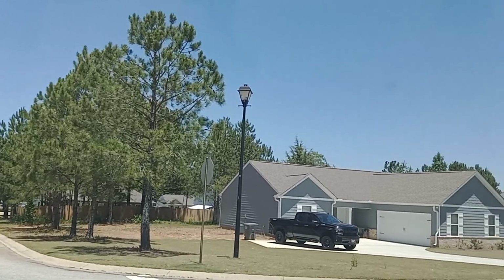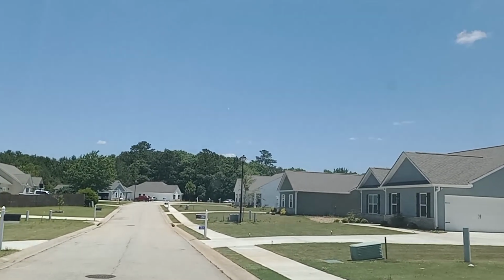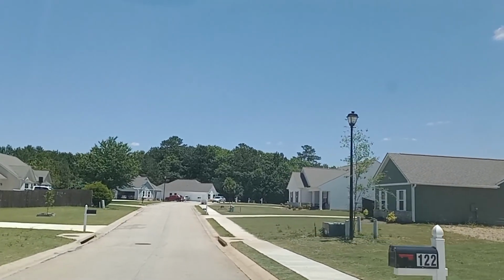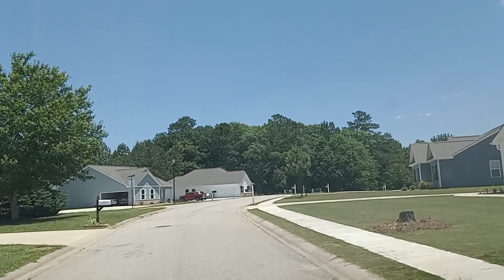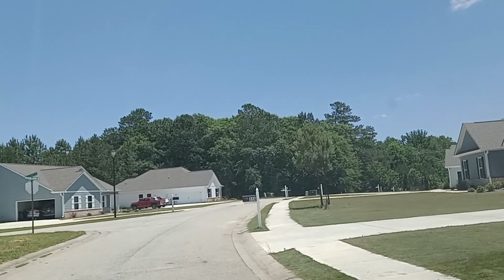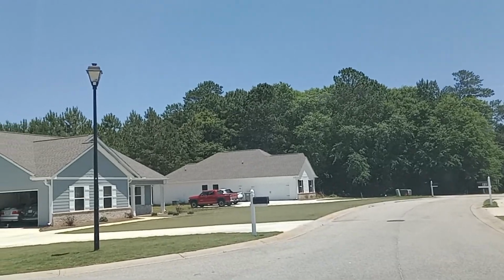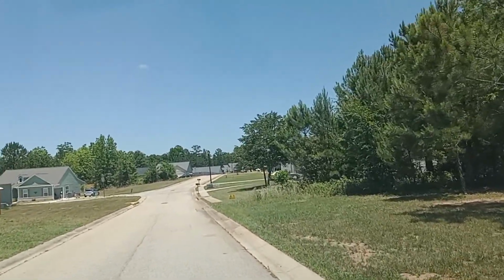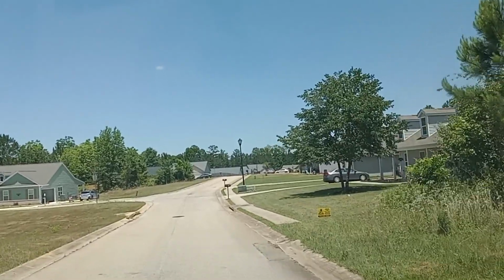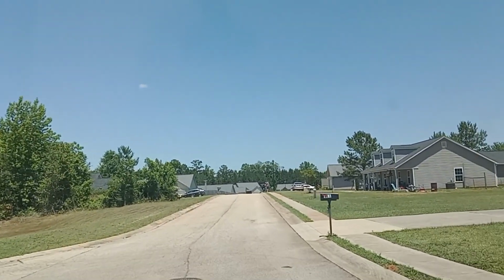And you got some new houses in here. They're building on some right now. And these are decent housing in here. I can't tell if they're press board or hardy plank or vinyl on the exterior. I believe it's either press board or hardy plank. I don't see the seams that I would expect were vinyl. This is a cute little subdivision.